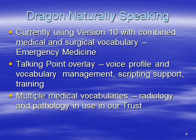So, at any rate, the radiologists have been using voice recognition for a long time, but their vocabularies generally are not as extensive as medicine and surgery are, and pathology uses it also in our trust. So we've got about 70 users now. We've got about 70 licenses in our trust for the different clinicians. And the nurses use it as well. We have a whole program with the breast nurses. They use it for their clinical documentation of their notes and follow-up for their patients as well.